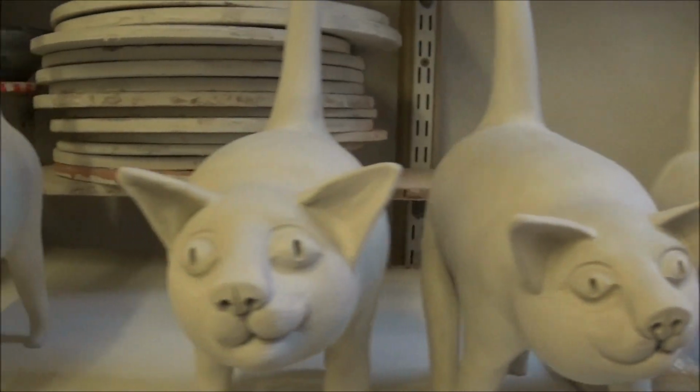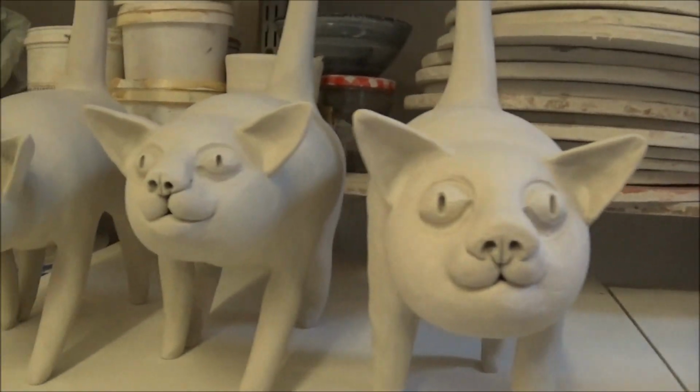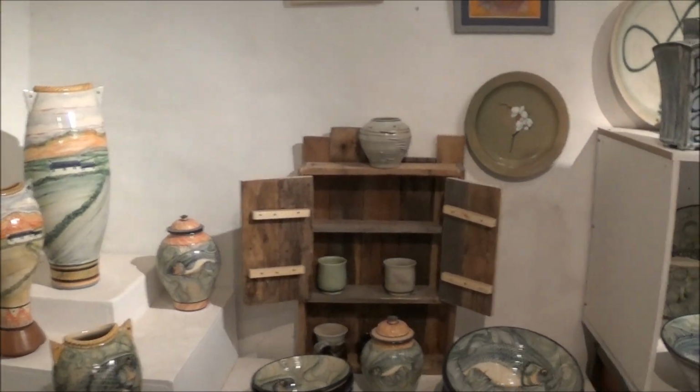Look at these. And are they air drying? They're air drying at the moment, yeah. They'll be in the kiln tonight actually for their first firing. They get fired twice.